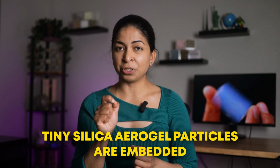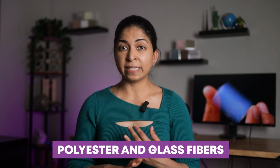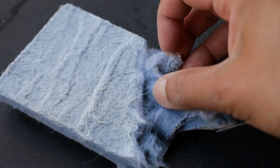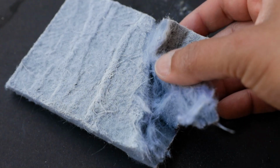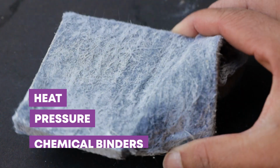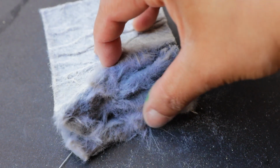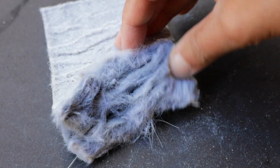To make aerogel more resilient and versatile for the construction industry, tiny silica aerogel particles are embedded into a flexible fabric made of polyester and glass fibers. This creates a space-loft insulation blanket. These fibers are also called a non-woven batting material. They are bonded together with the help of heat, pressure, or chemical binders. They provide a flexible and durable support for aerogel particles and turn a fragile material into a useful product.